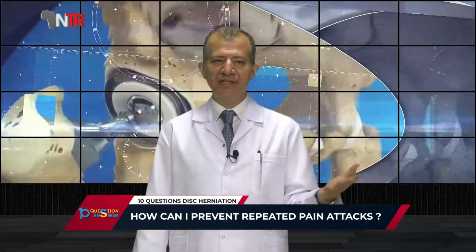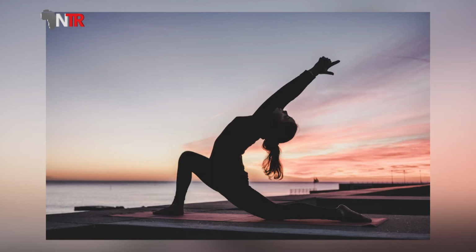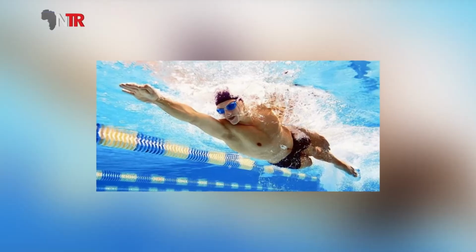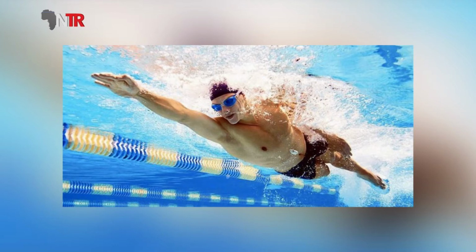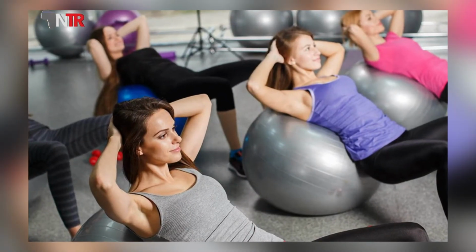Our eighth question will be, how can I prevent repeated pain attacks? Regular exercise and weight loss should be started as soon as possible after the first attack. Pilates, swimming, and yoga are satisfactory exercise types for strengthening core muscles. Let's say if you have a tummy, your weight switches to the anterior front and your back is loaded too much. And you need to lose weight just after the first attack.